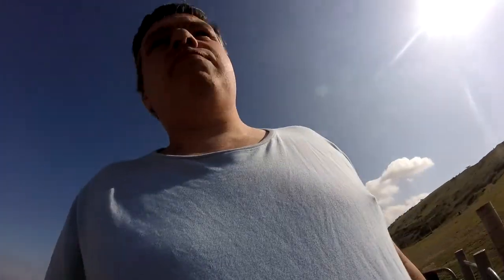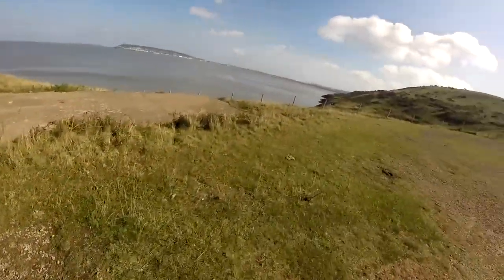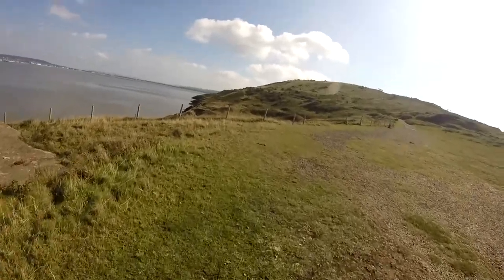Yeah, really cool. Well, let's go and check out the foundations of the huts. The next thing, there's a bunker up there, so we'll get there as well. There's a lot of cover today, actually, it's really cool. It's not damn hot like it was last time.